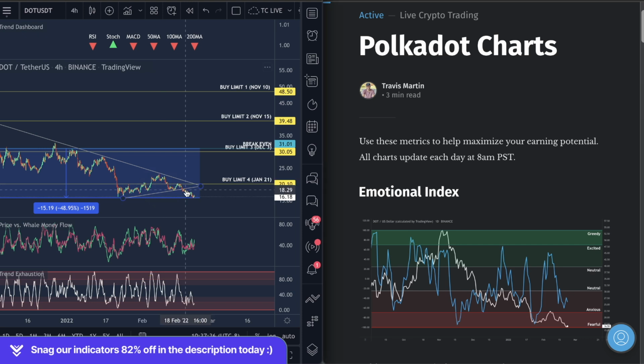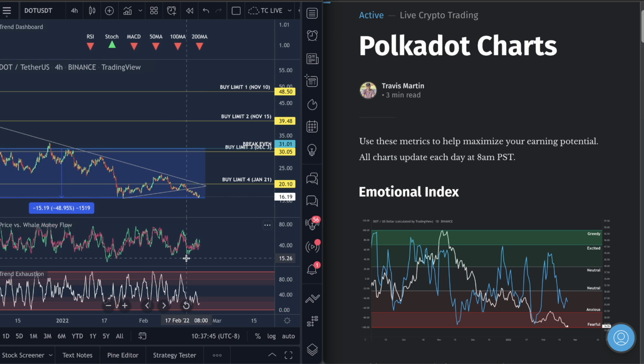Now, bringing this to the forefront, and we'll go over the metrics here, I do think that we could start seeing this move up here now that we're at the bottom section. Because I don't know if you guys are observing this at all, but I'm seeing this on the chart this morning.